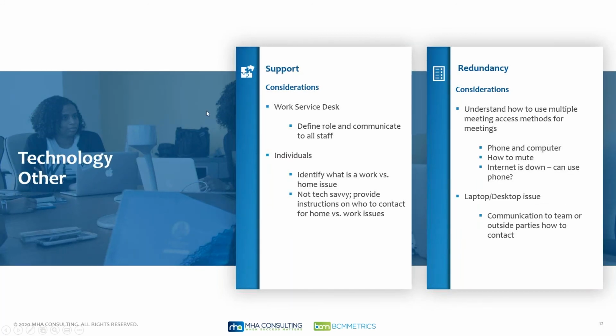Support. We've talked a little bit about that, but again, really important. What is the role of the service desk, the work service desk? Communicate that to the role, right? You're not there to do their personal work necessarily, or maybe you are. Here's the scope of that, so they understand who to call for when. And again, with individuals, helping them identify what's a work issue versus a home issue, right?